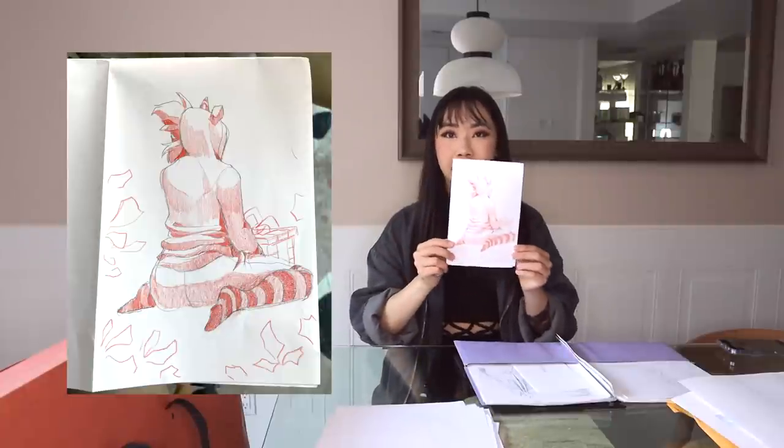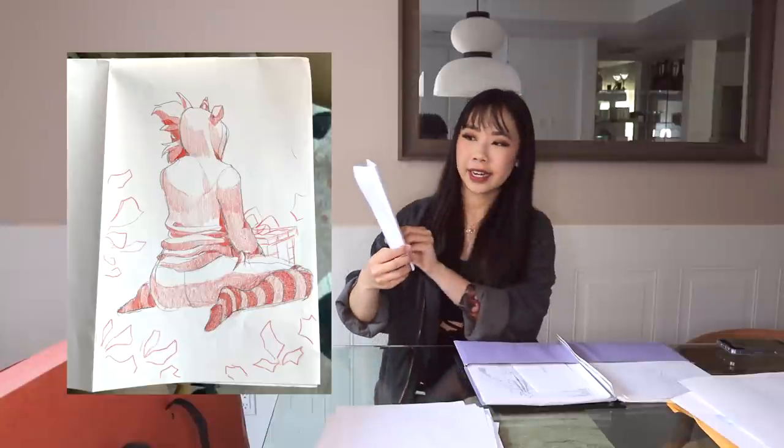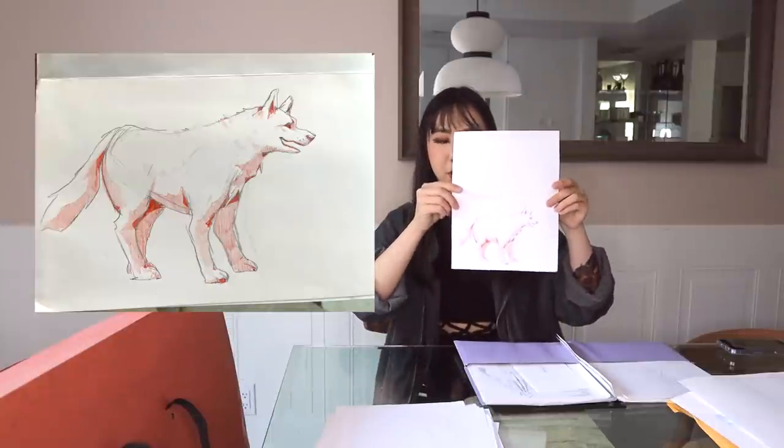All right, then next I have these life drawings that I did, which actually look pretty good. This is the first side of a girl wearing a onesie, a unicorn onesie apparently. On the other side is a dog or a wolf. I actually really like this, and I think I'm gonna keep it because it does feel a little bit more finished than the other ones.